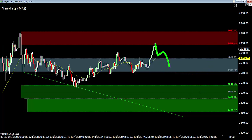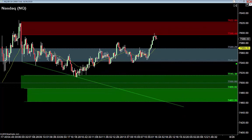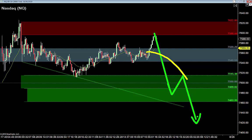But if this thing just tanks off that high, I'm going to be thinking, okay, let's give these sellers some breathing room here. Let them try once, let them try twice, and we can buy it from there. And the reason why I do that is because a lot of times on that strong move down, the moving average comes over, and these sellers, because it's so red hot to the downside, are coming in with guns blazing, and they're selling off that moving average.